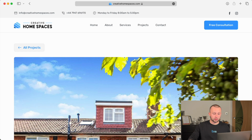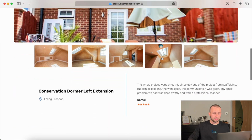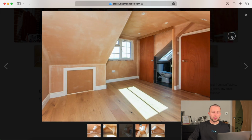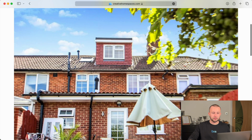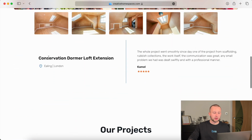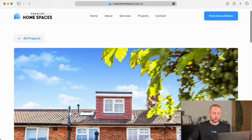So if we click on this first one, we're able to see the main image and see all the images that they want. The client didn't want anything in particular. They didn't want a description about the projects. They just wanted a main image, the explanation of the image, and then a review, if possible, from that person of that specific project. So here we can see this person left a 5-star review, little review, and then you're able to look at other projects.